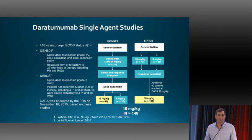So here I've put the two trials together, and they're pretty similar. The first one on the left, the Gen 501, again, these are open label trials. Patients knew what they were getting. And the phase 1 portion looked at the safety and also looked at the dosing. So the dosing of the drug was escalated until we found a safe dose and an effective dose.